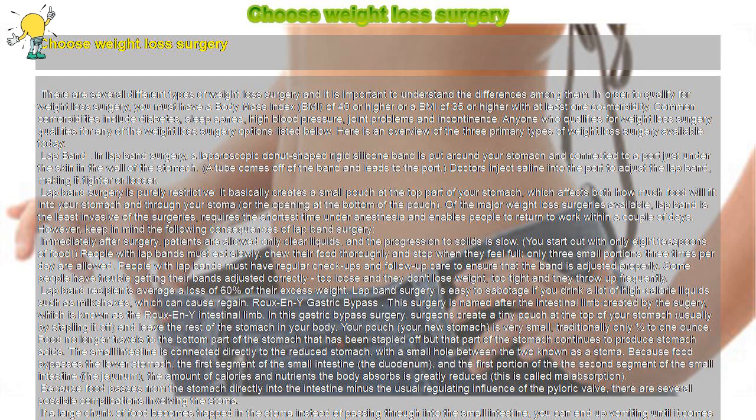Approximately 60% of gastric bypass patients experience dumping syndrome to some degree. In addition to the possible complications involving the stoma, there are other consequences to consider. Between 5 to 15% of the time, the connection between the stomach and the intestine narrows, causing nausea and vomiting after eating.